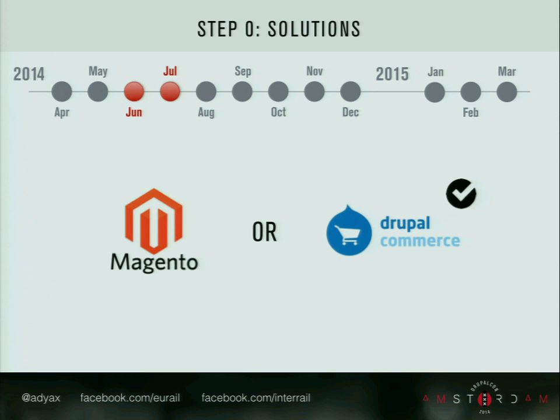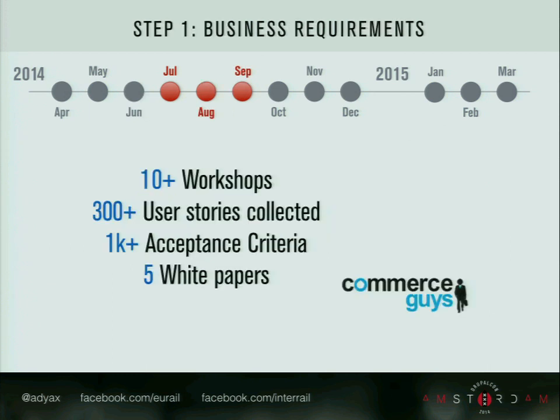The next step for this project was the capturing of business requirements. For this, we involved our colleagues from the London office of Commerce Guys, who helped us to collect up to 300 user stories. More than 1,000 acceptance criteria were described, which later will evolve into a detailed testing plan. And some white papers were written to describe the potential technical decisions which can be taken.